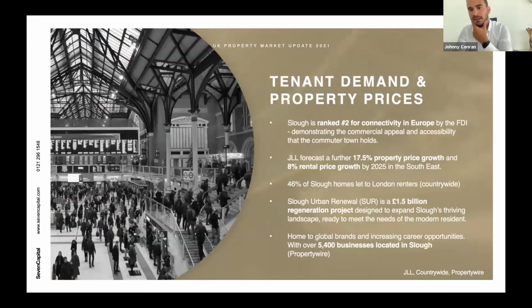And obviously on the basis of that, JLL and the PLC agents that we work with are predicting substantial growth over the coming years based on the delivery of Crossrail and the actual regeneration project that's going on in the middle of Slough due to all of the commercial commitment there. So it's getting more exposure, probably more so than Bracknell, based on the fact that it is slightly further down the line, whereas Bracknell is right in the infancy of its regeneration and growth.